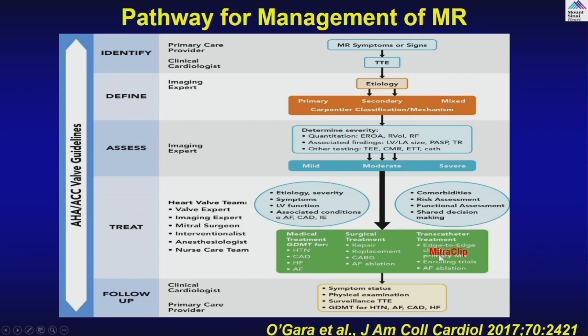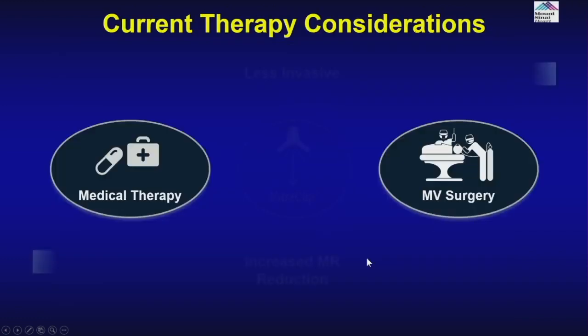But the key is follow-up. Just because they got MitraClip or surgery does not mean they should stop guideline-directed medical therapy. Management of hypertension, AFib, CAD, all these things have to continue. This is the important thing that you need to know for management of mitral regurgitation.